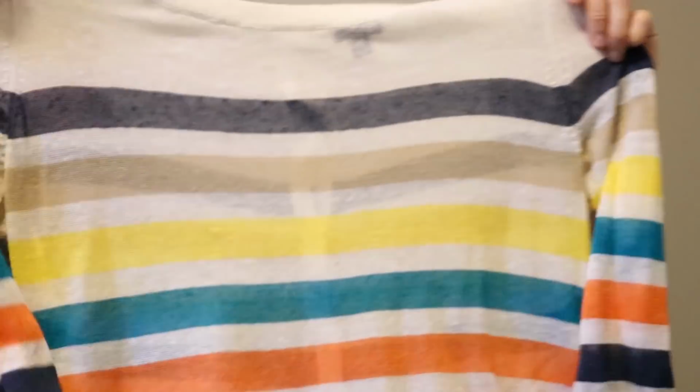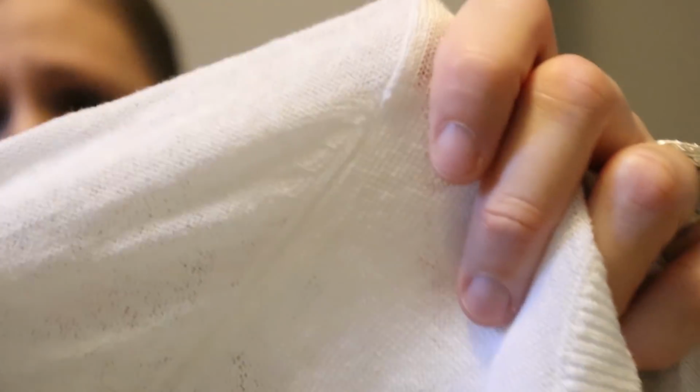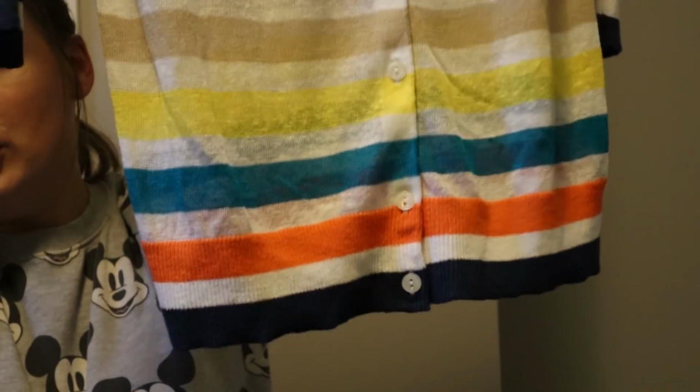But it is such a nice spring, summer kind of, just a wide stripe. It's a very thin knit. I believe it has some linen in it as well, and then the back detail is really pretty. It's full button up all down the back. I just thought it was really nice.